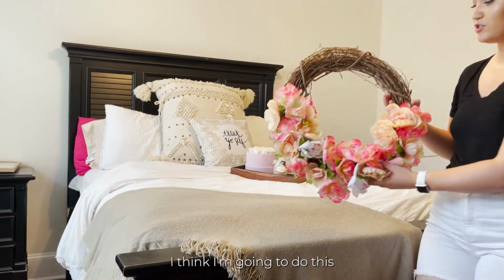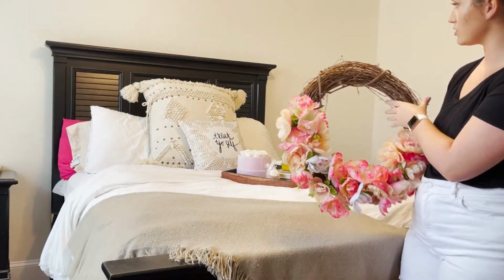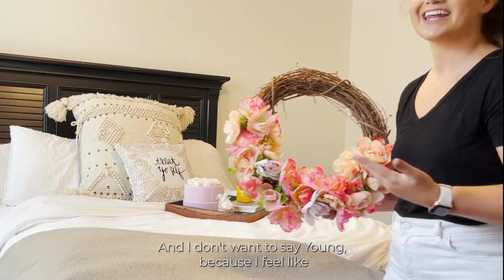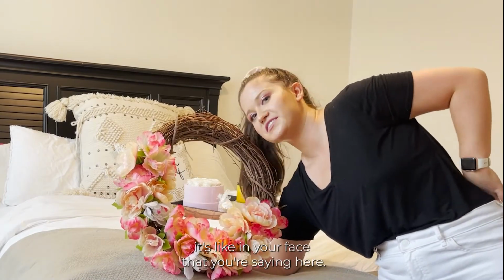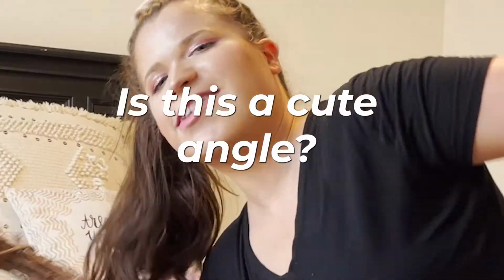I think I'm going to do this. It pulls in the pink from the flowers, and it's the only other wreath I have that doesn't say young on it. And I don't want to say young because I feel like that's in your face. That's why I was like, is this a cute angle?